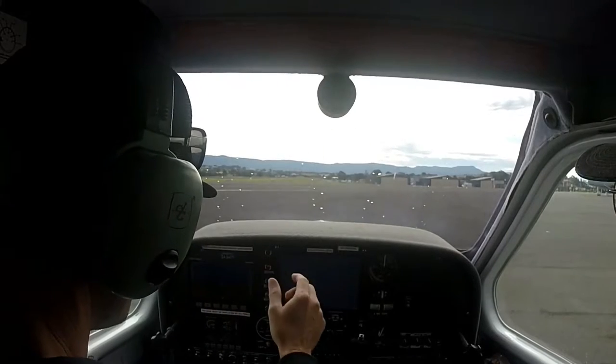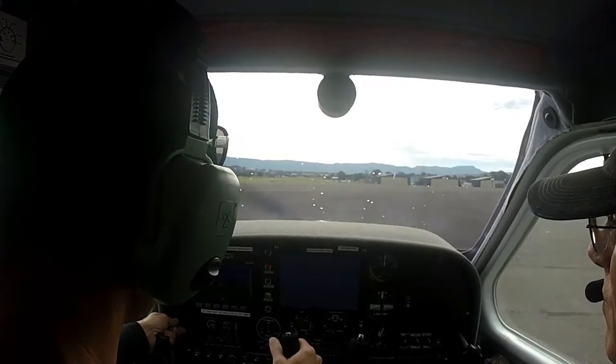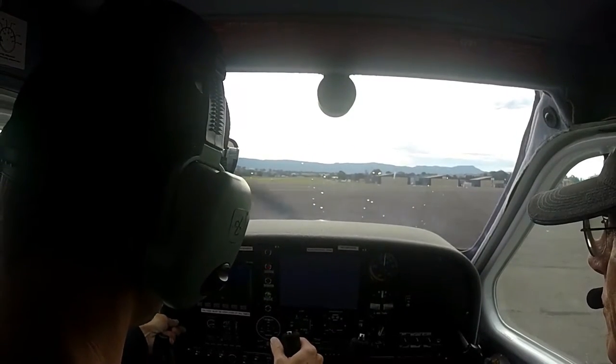Okay. Alright, so starter is off, master is on, charge is on, we'll just keep it there, but it goes off. Bit of revs.